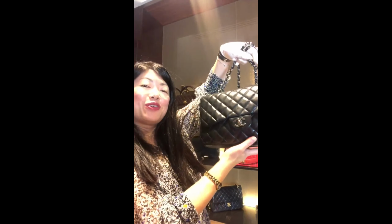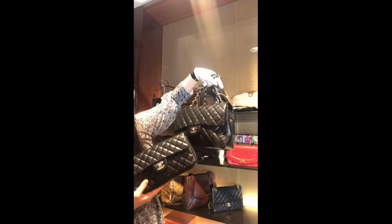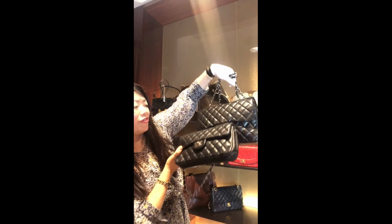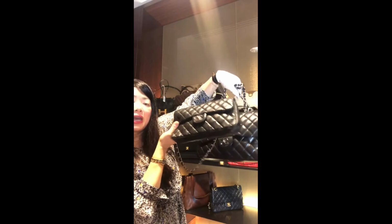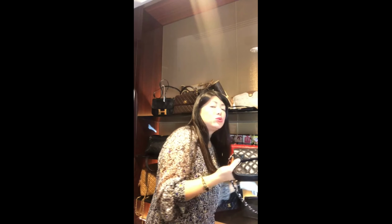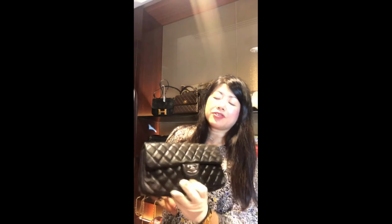So this is £4,200. Now we also have... it's very unusual that we get all these bags in at once. It's usually what, you know, we drip feed all these sort of special bags. We have an East-West version for 2,700. This too is also in wonderful condition. It's the East-West because it's slightly elongated.